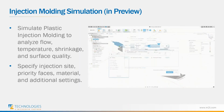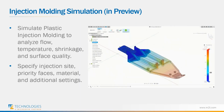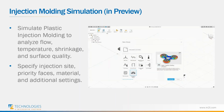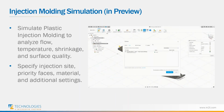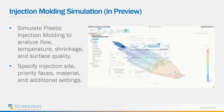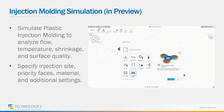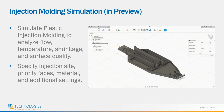So you can use this simulation to analyze the flow of an injection mold, the temperature, any shrinkage, and what that final surface quality is going to look like, as well as if you are going to have any kind of gaps or voids because of it cooling too fast as it fills or anything else.